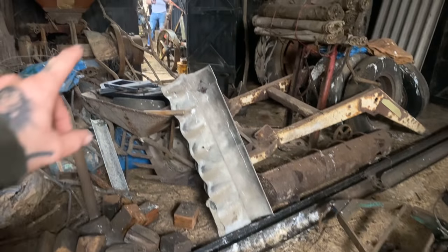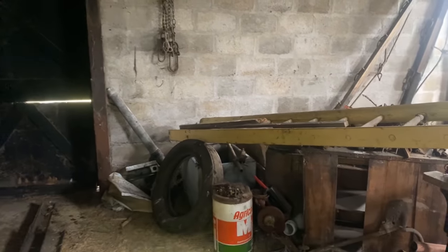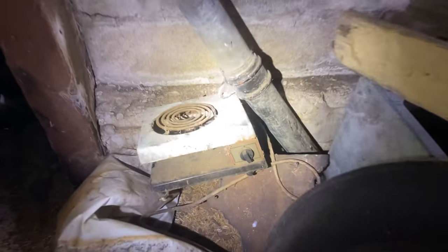Oh, it looks like there's some really good stuff in there where Stu is at the moment. We're going to have a look at that in a minute. Just want to have a wander around and see exactly what else is in here. Look at that, we've got like a little electric hob there. That looks quite old.